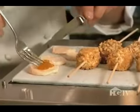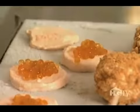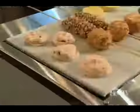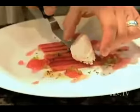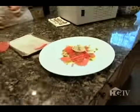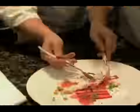Get your appetite ready. All you have to do is turn on the griddle, and about 15 minutes later, you're ready to make some of the coolest food around. Everything from frozen salmon mousse to rhubarb jasmine meringue. Fear not, imaginative chefs. This machine is not only for the professional, but for the amateur cook as well.